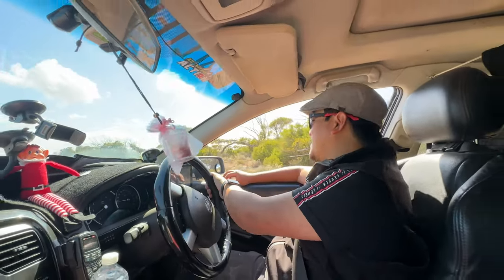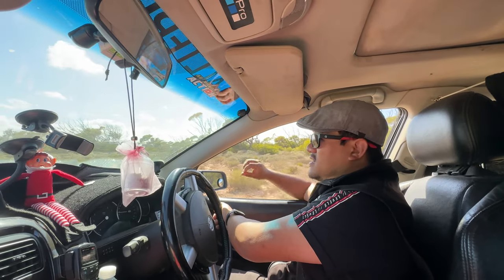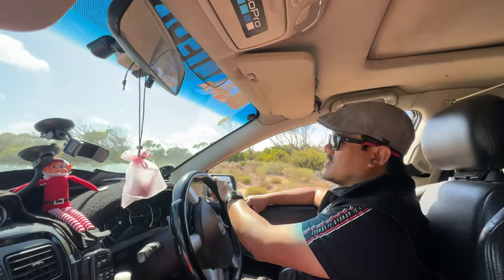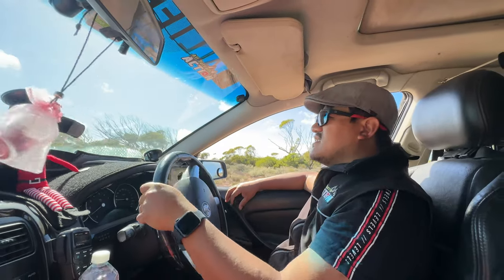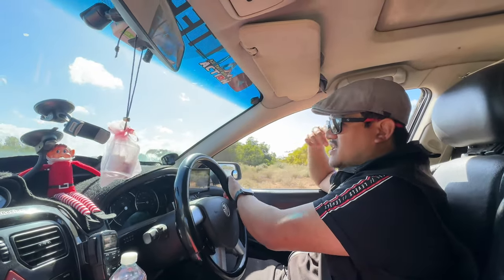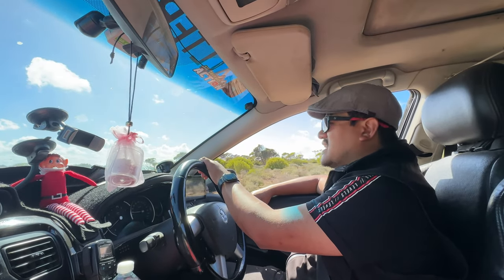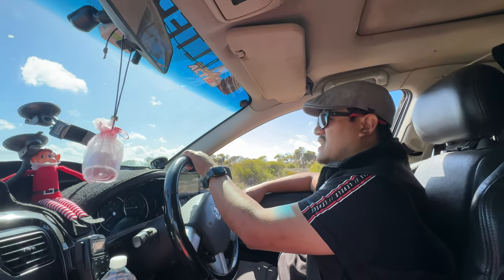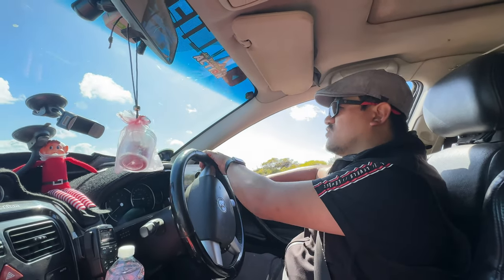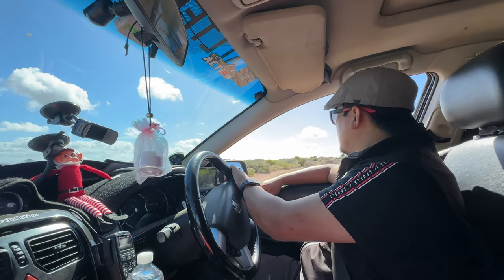So we ended up camping down here at Wittelbee Point, which is about 10-15 Ks east of Ceduna. So we're now heading into Ceduna. We're going to fuel up, top up, give the van a bit of a wash because it's got a lot of red dust on it from where we went yesterday. And then we're going to head out to Eucla. So we're hoping to do the full 500-kilometer stretch.